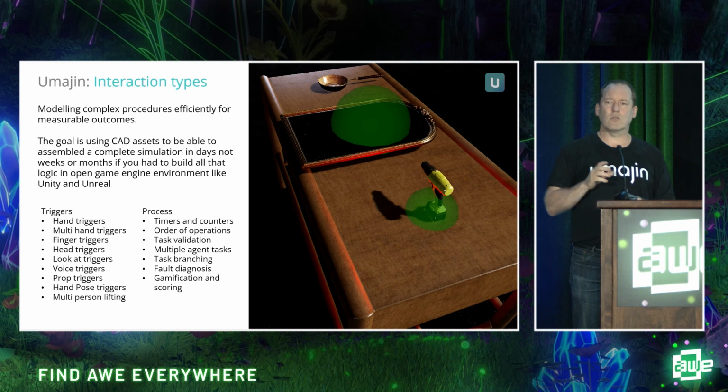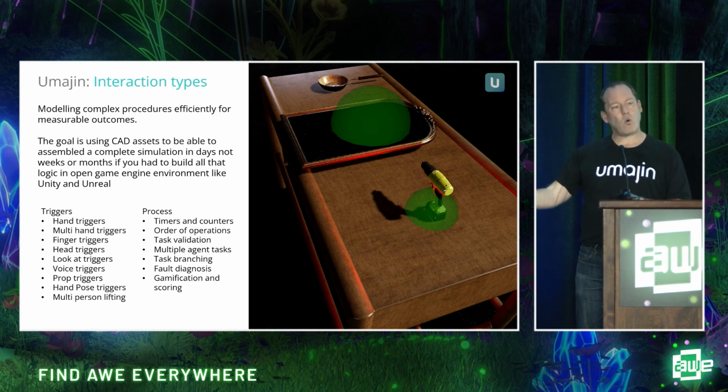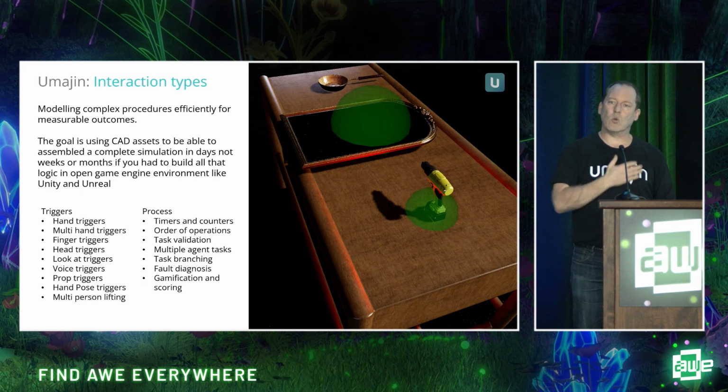Look at triggers. So this is a really important one. This is particularly where you have maybe safety protocols in place. So for example, if you're doing a traffic stop for a police officer, there might be a requirement that they look at the number plate and then they call it in using their radio. So we can actually make sure that people are citing and checking different safety factors before they continue with their process.